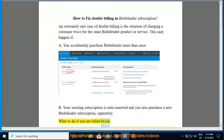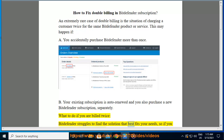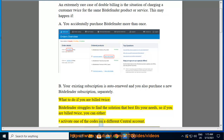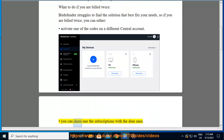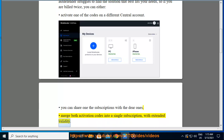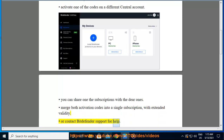What to do if you are billed twice? Bitdefender strives to find the solution that best fits your needs, so if you are billed twice, you can either activate one of the codes on a different Central account, share one of the subscriptions with your dear ones, merge both activation codes into a single subscription with extended validity, or contact Bitdefender support for help.